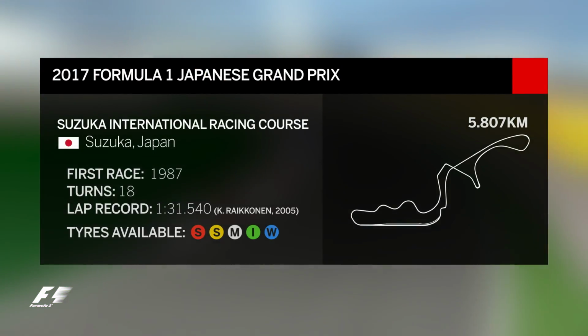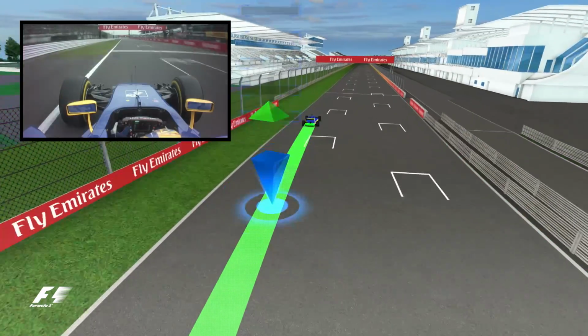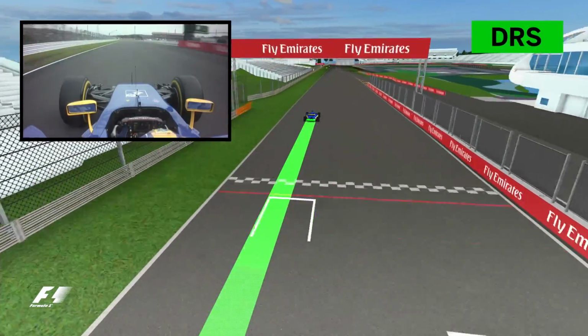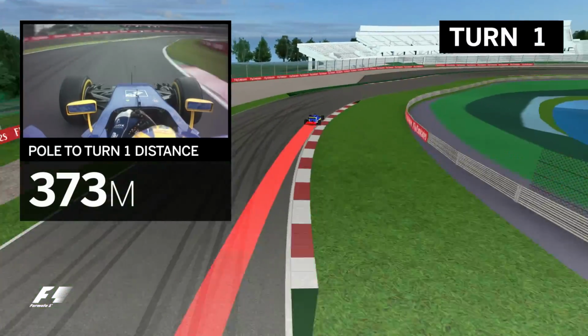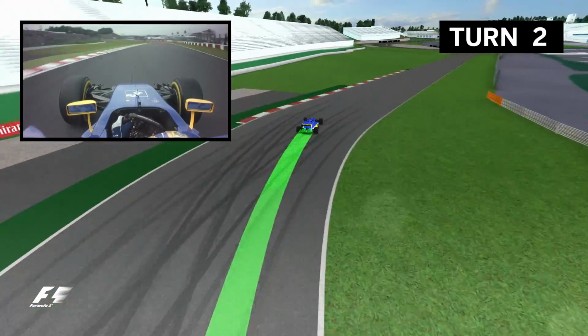Suzuka has a unique figure of eight layout that presents a huge challenge to drivers. Comparatively narrow compared to modern circuits, it features some of Formula One's best corners. Turn one sets the tone, dropping downhill into a high-speed right that sees the drivers fighting high lateral G-forces as they gradually decelerate to hit the apex of two.